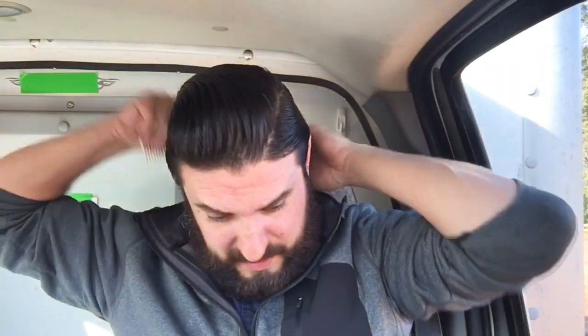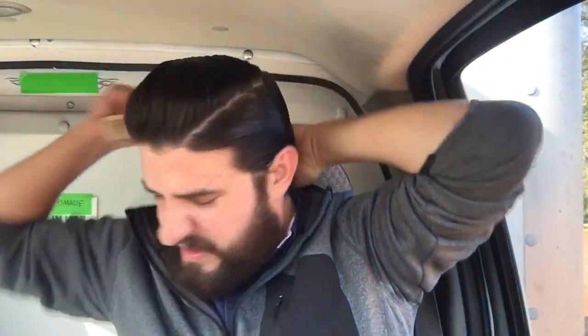Because some Petro base, you put it in your hair and you're like, okay, that's how my hair is going to be for the rest of the day, and it's incredibly difficult. But this stuff maintains a nice hold and stays really nice in the hair. Really shiny without being overly greasy.